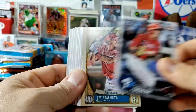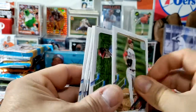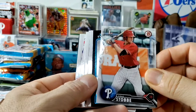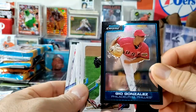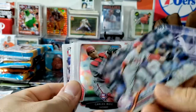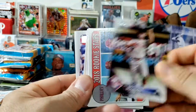Mickey Moniak, First Bowman, JT Realmuto, Bruce Ruffin. Here we got Matt Moore and Jeff Juden, Spencer Howard, Cole Stobie, First Bowman, Gio Gonzalez. Can't believe he was with the Phillies and we never used him. Chase Anderson, Andrew McCutchen, Pat Neshek, known baseball card collector, Carlos Ruiz, Andrew Knapp, Peter Borges.